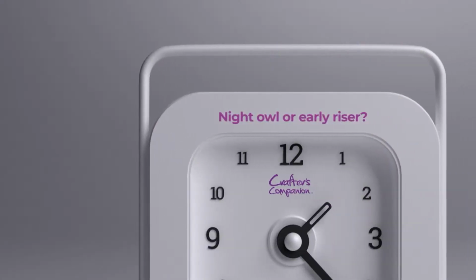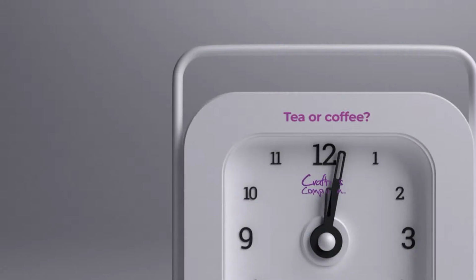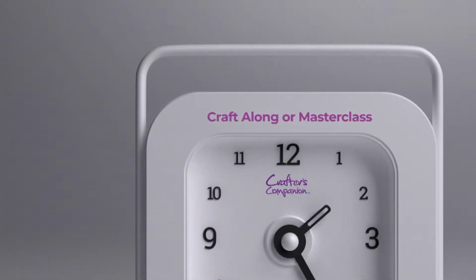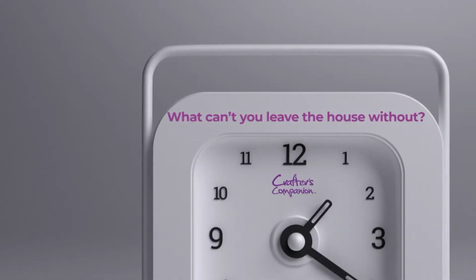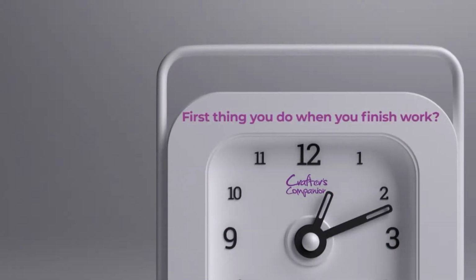Think on a morning it's really quiet. I can get more done when there's nobody else in the building. Night time. Morning. Coffee on a morning, tea the rest of the day. Savoury. Normally lunchtime. Craft along, mobile phone, Christina's chicken wrap, Barry White, you're my first, my last, my everything. Go home and make the tea.